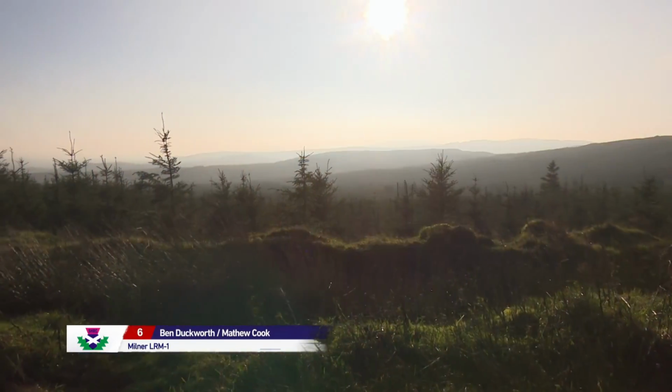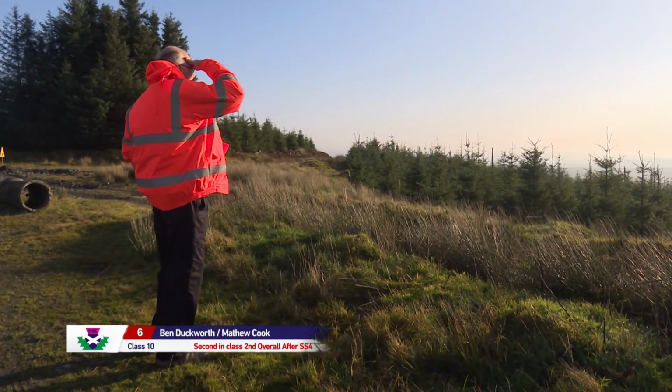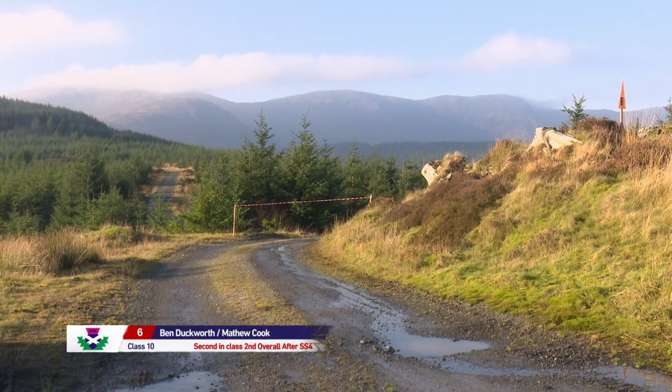Four stages in, Anthony Jackson is leading. Ben, 2 minutes behind. You better put your foot down. Yeah, we're all right with that. There's a long way to go. We've at least 5 more stages today, all of tomorrow, so we're quite comfortable at that. We're not trying to take too many risks. Trying to keep it sensible.